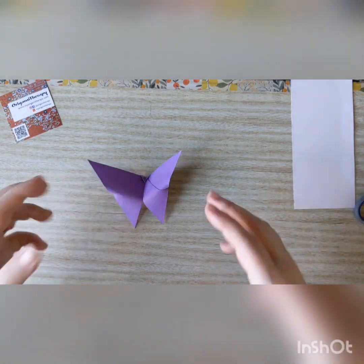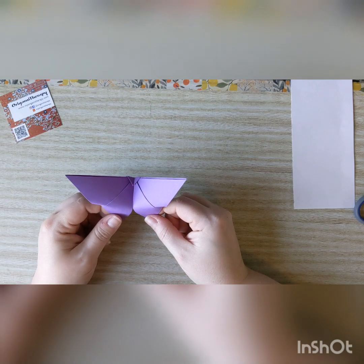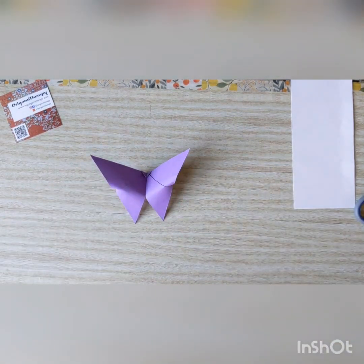But that's it. So now your negative thought has been turned into this beautiful butterfly that, like I said, you can either let it go and fly away. You can display it somewhere to remind yourself of the negative thought that you've been able to overcome, as well as the new therapeutic skill you have learned. It's really up to you how you want to use these. So that's it. Nice and easy.